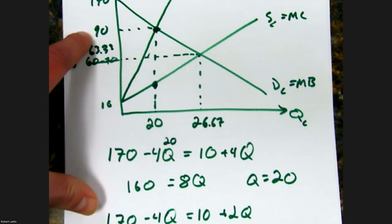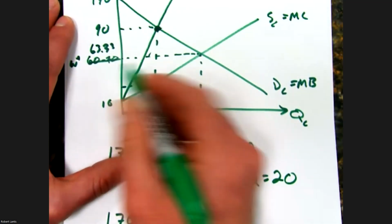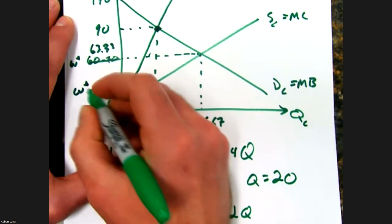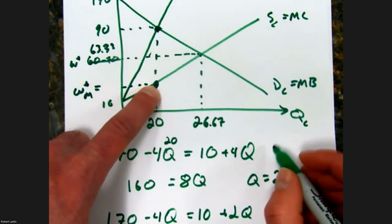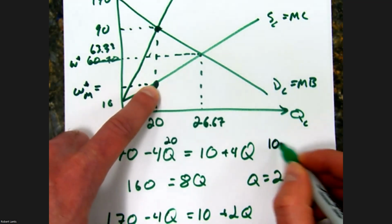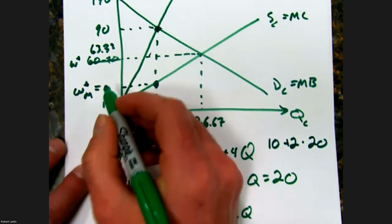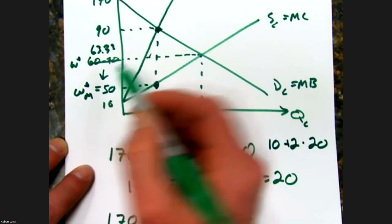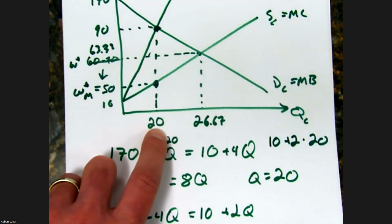This is still going to be something useful I could ask you another question on, but the actual wage under the monopsonist is going to be wherever I'm at down here. So my supply curve was what? 10 plus 2 times that quantity of 20. So I'm actually going to see under a monopsonist that the equilibrium wage is going to be lower, and the number of workers is also going to be lower.